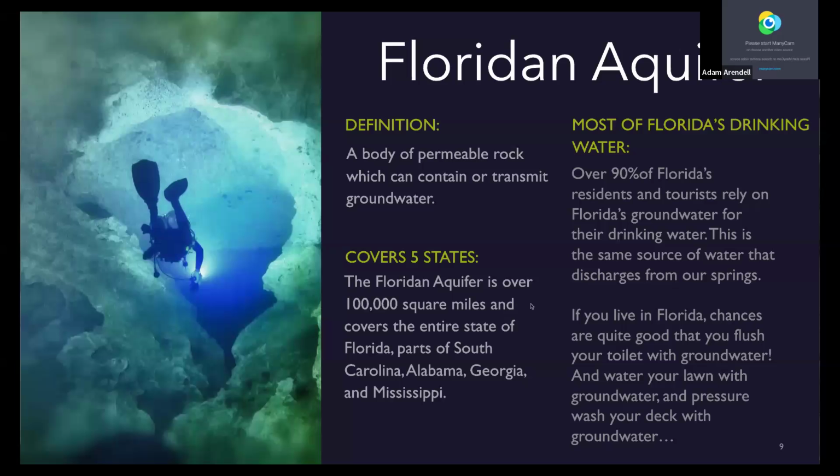All right, now let's dive into this. The Floridan Aquifer. So, is everyone familiar with what an aquifer is?